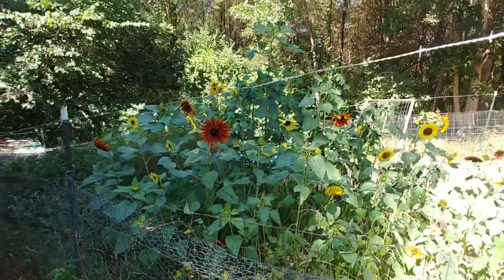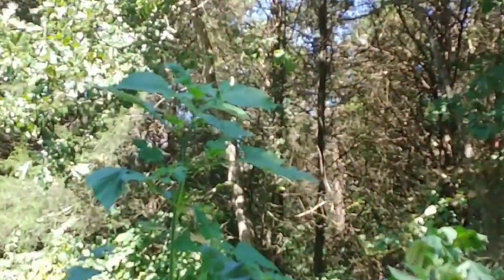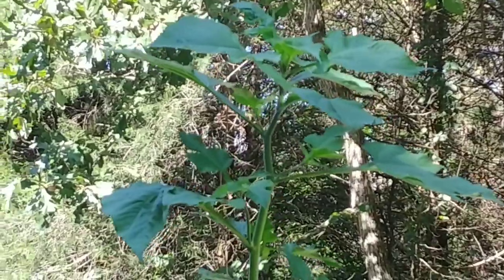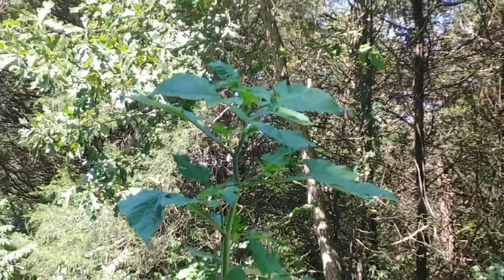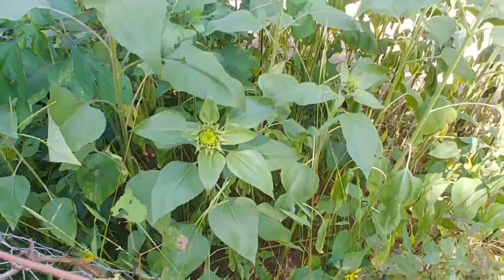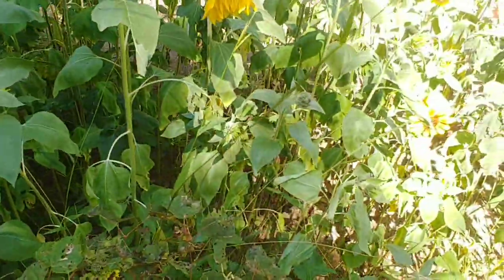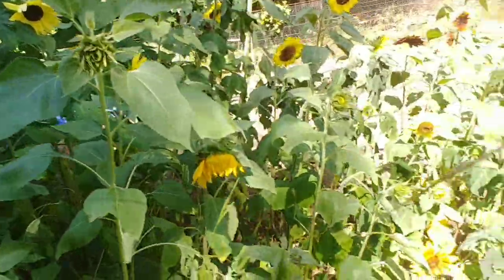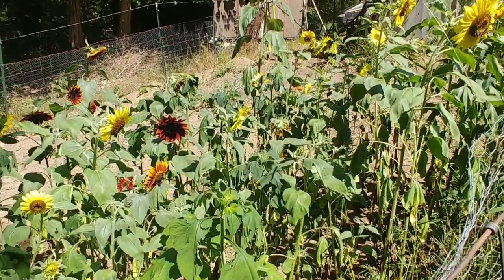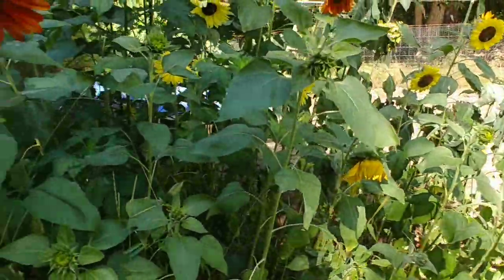There's looks like there's one giant right there. The tallest one is probably an edible sunflower that was in that mixture, but it hasn't even started forming the flower yet. A lot of these haven't opened up yet. You can kind of see there. There's a lot of them that haven't opened up. They're just now starting to get blooms on them. But these will last for quite a while. Provides a lot of food for all of the bees.